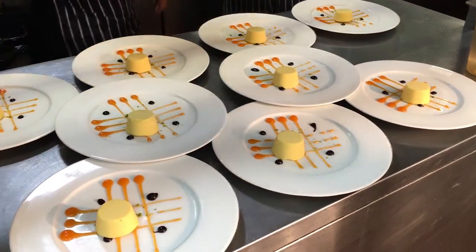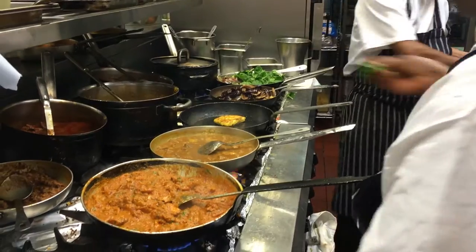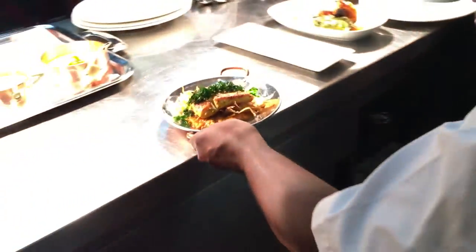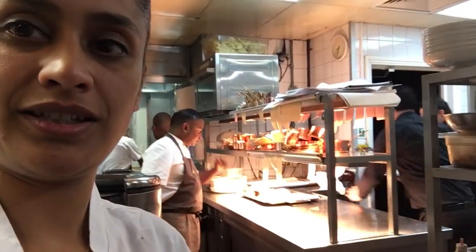So there's all kinds going on now, it's in full flow, it's really busy. Everyone is doing their thing and making everything come out, so that it all comes out correct and looks great and obviously tastes great. So service is in full flow. It's probably crazy. I say crazy, it's not crazy, it's actually organised chaos, which is amazing. Everything seems to be going well.